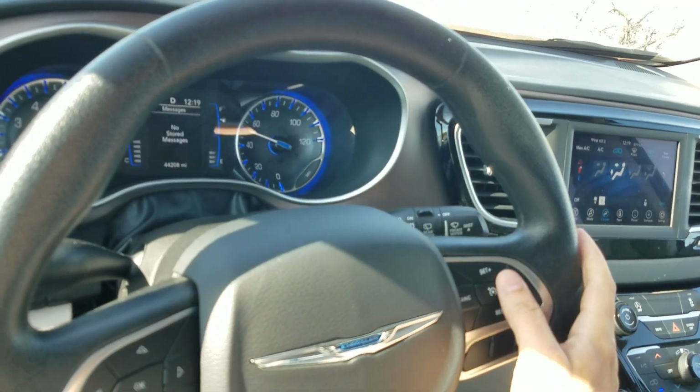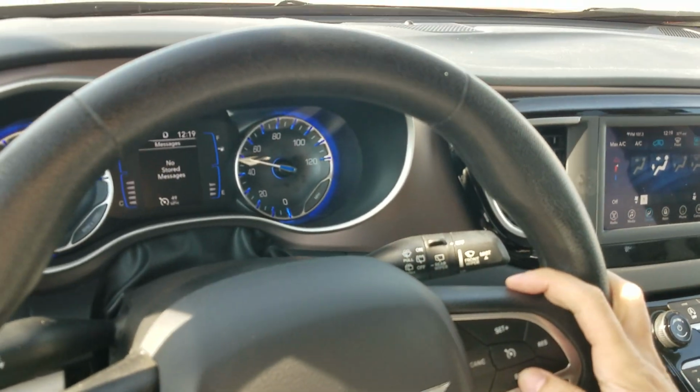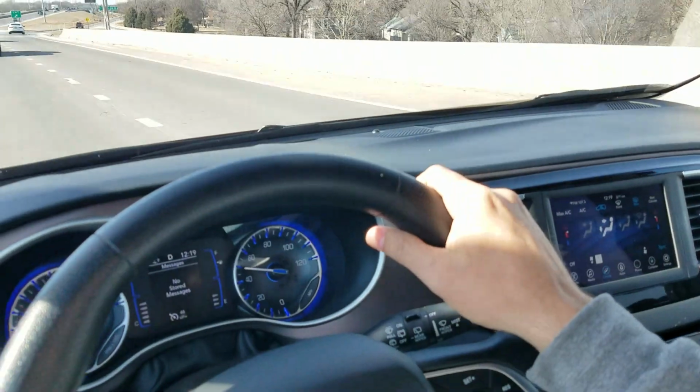Feels great. I got the cruise control set. You can see cruise works good. Very clean van.